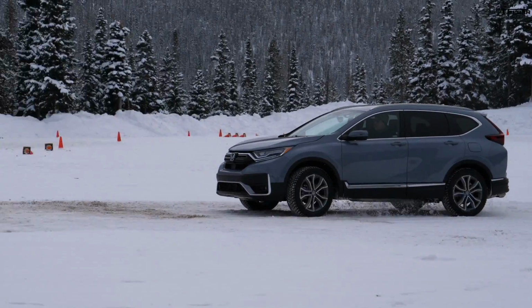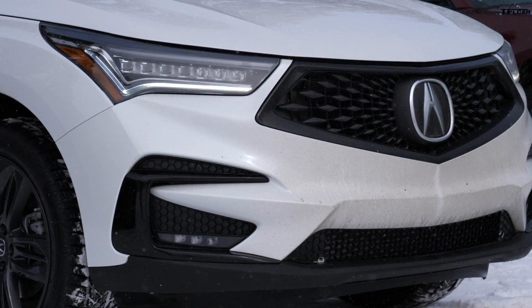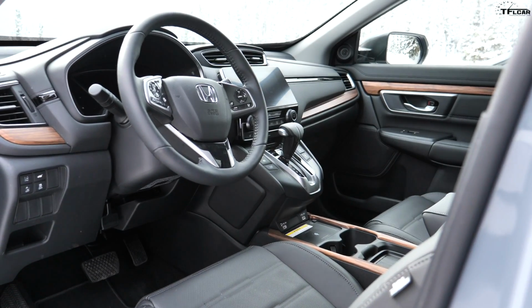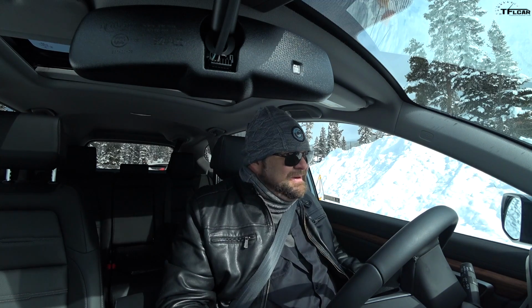And it works. And that's one of the things you have to kind of get through your head between the two of them. One is more of a sports car, this is more of a family car. I can tell you this though, in terms of ride, comfort, and usability, it's hard to beat a CR-V.